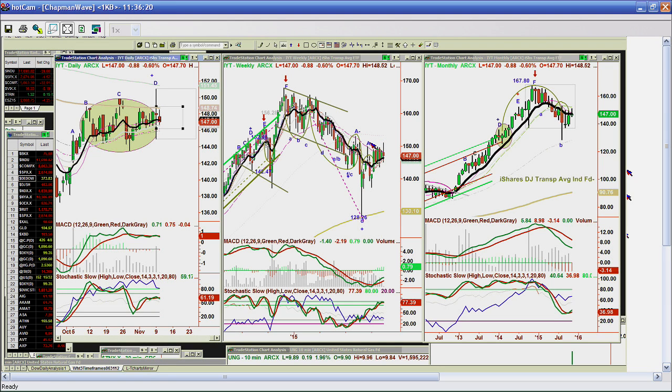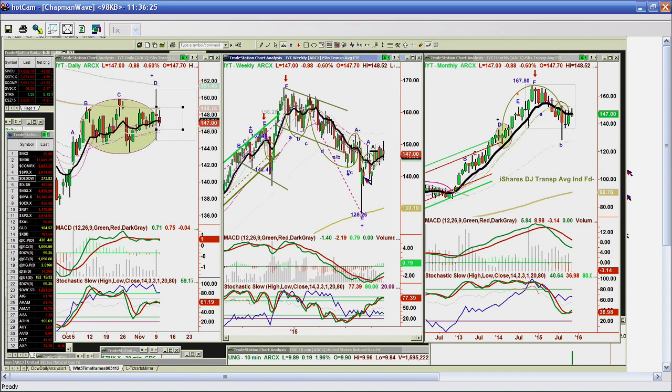Actually, I can even call it, I'll give it the benefit of the doubt. I'm going to call it an A, B, and that was a C, because you see it restarted. Let me explain what I'm talking about in the Chapman wave.